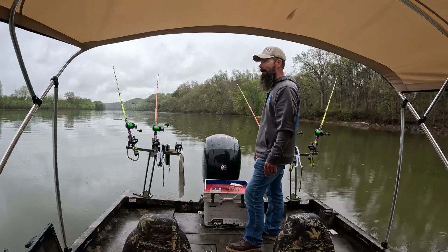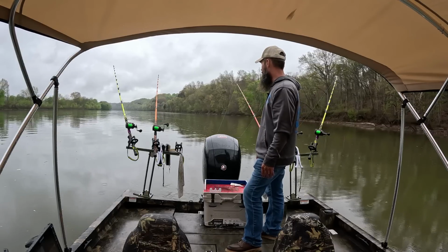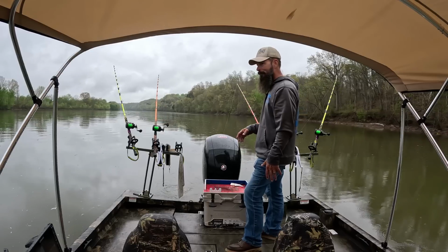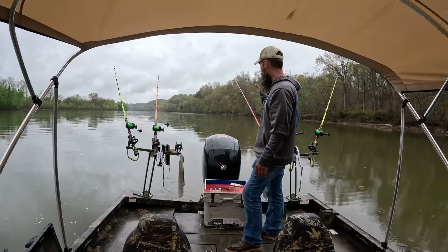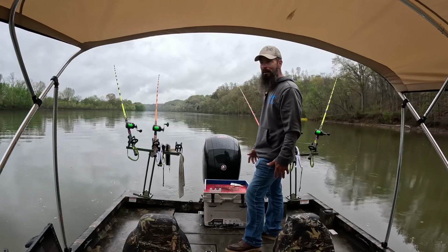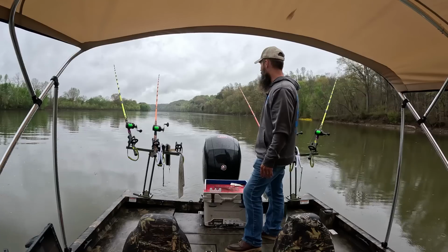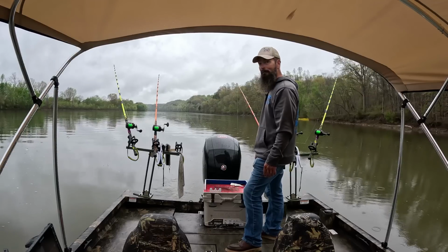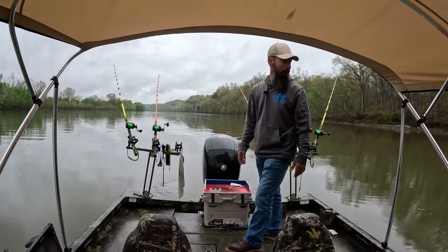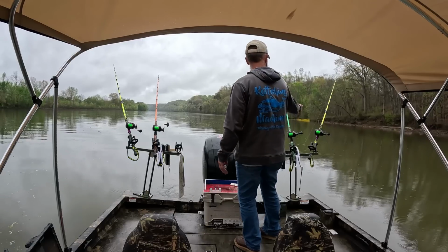We're kind of doing a continuation of what I did last video. We're targeting more structure, which I found a nasty log jam back here, one of them ones I've never scanned before, never seen it before. So we're going to sit up in front of it and see if there's anything in it. They really ramped up the current today. I don't know what kind of trash they're kicking up, so I'm trying to, oop, there's a bite already.